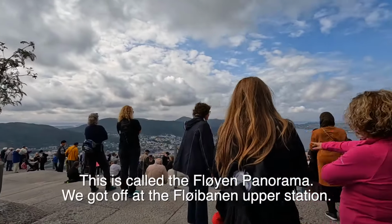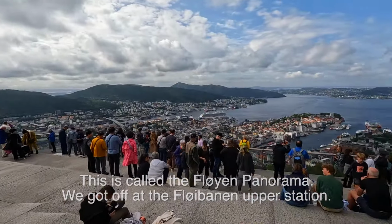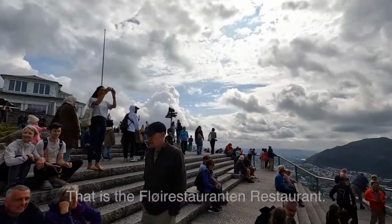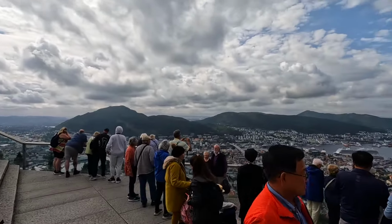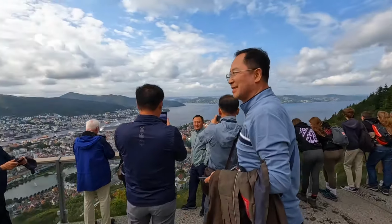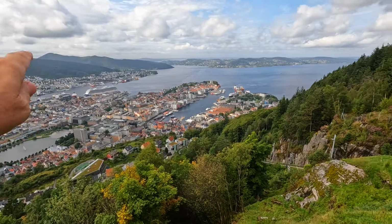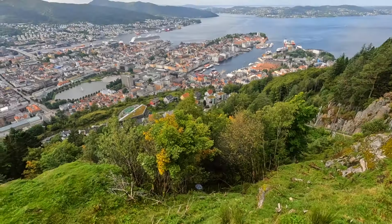And it is crowded up here. Look at all the people. Of course, you see the ship down there. There's a house or a restaurant or something. So we walked there and then back here. Umbrella.